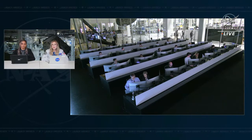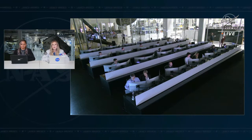So within the last 10 minutes, Dragon jettisoned its trunk and initiated the deorbit burn just seconds ago. That deorbit burn is now underway. We are expecting about 16 more minutes to remain in that deorbit burn. The burn in all is slated to last about 17 minutes.